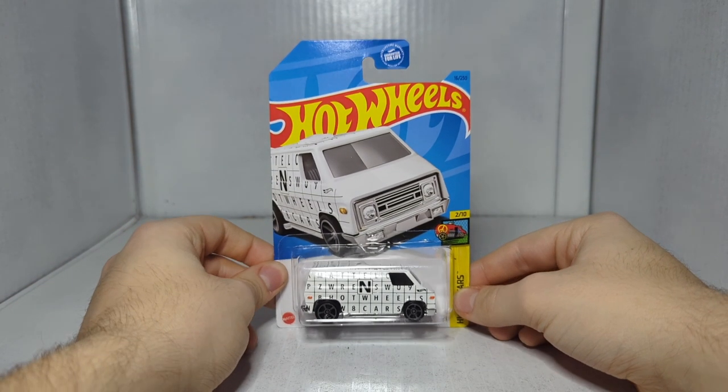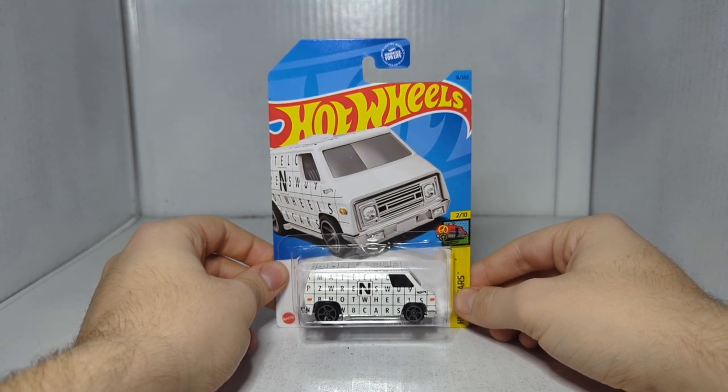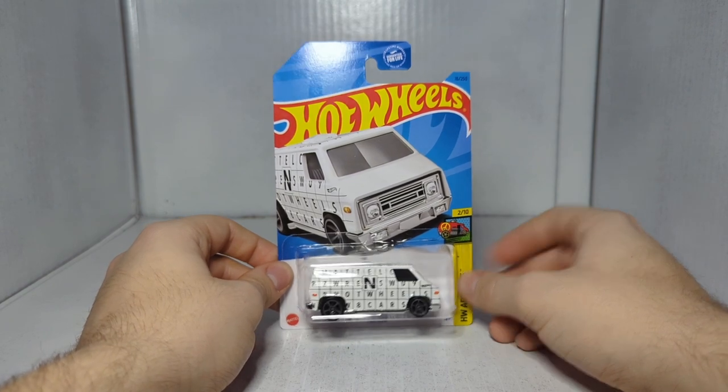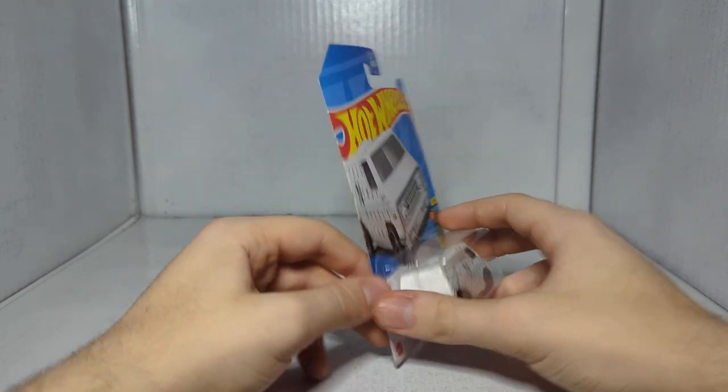All right. Next up, we have a pretty interesting one. I really like the art style on this one. Next up, number 2 of 10, is the 70s van with what appears to be a crossword style paint job here. Pretty cool. So let's get her open, shall we?